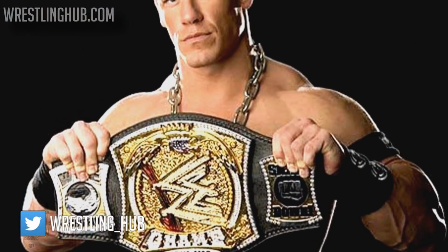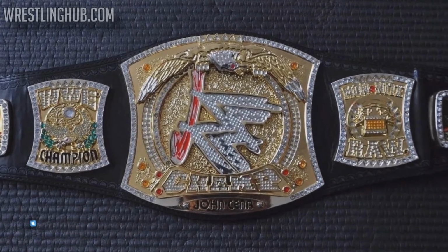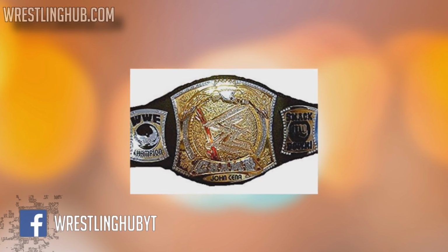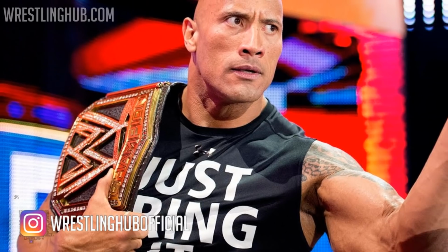If the title had been on TV as long as Cena was champion, things would have been okay. Instead, WWE had numerous stars hold the belt for years. No matter what, fans could not forget that the belt had John Cena written all over it. The belt, of course, would be scrapped in favor of The Rock's new version of the WWE title, which is similar to the version of the championship we see today.